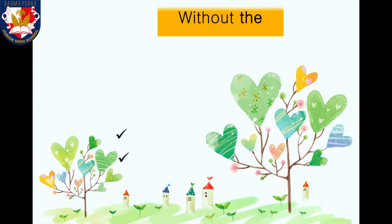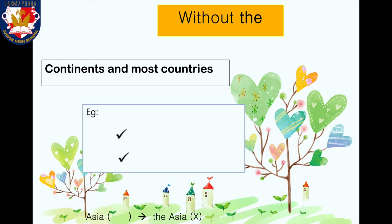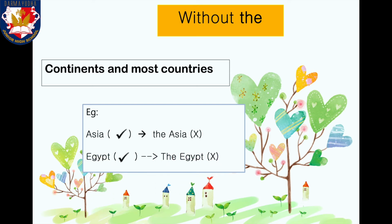Now, we come to the ones without "the". It means that if you see some places and buildings below, you may not use the article "the", as I circle here. Let's see. The first one is continents and most countries. Example: Asia. Remember, it is Asia, not the Asia. Number 2, it's Egypt, not the Egypt.